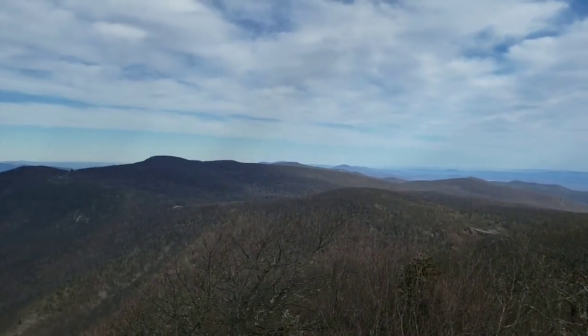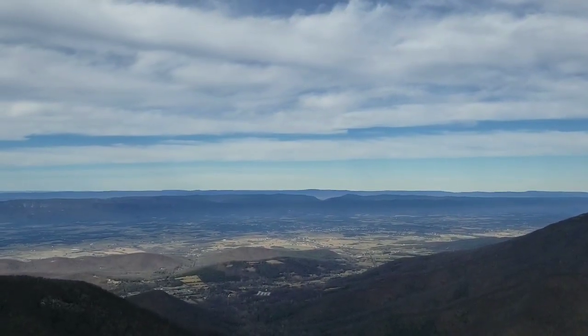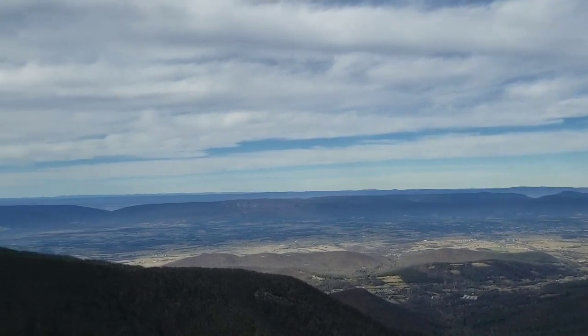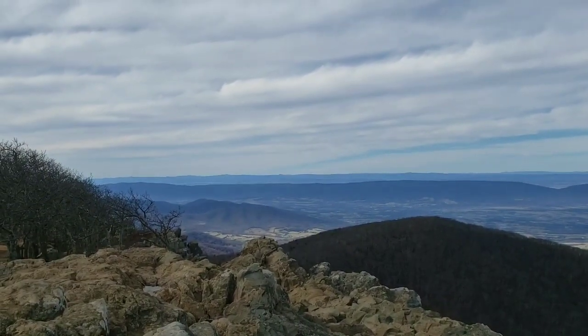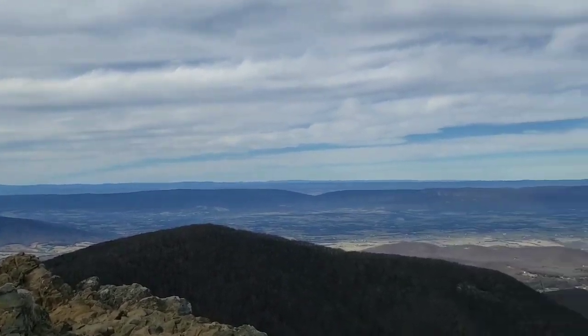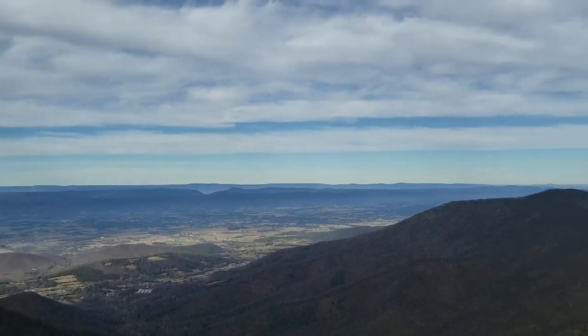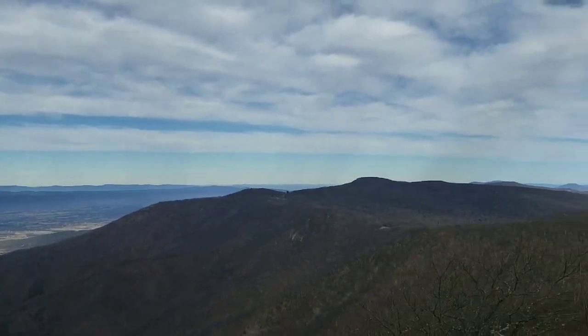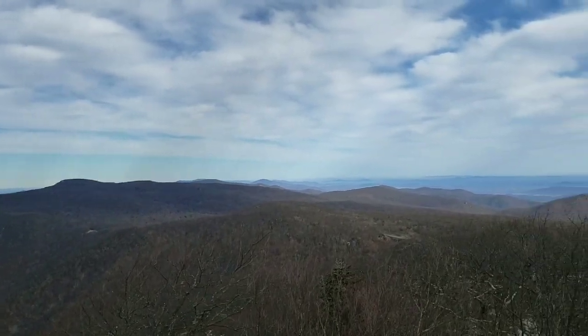All right, made it to the summit of Hawksbill Mountain, 4,049 feet. The tallest point in Shenandoah National Park here in Virginia. Really cool. Really good view up here. Absolutely beautiful. Very different view from what I'm used to seeing. The Blue Ridge Mountains are definitely nothing like the Rockies, but a very good view nonetheless.